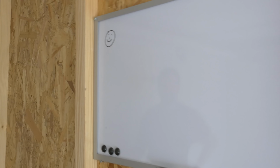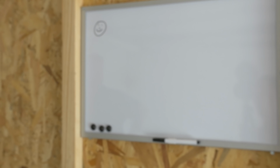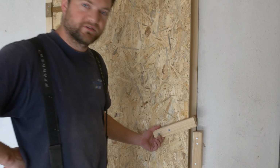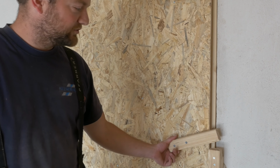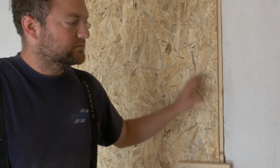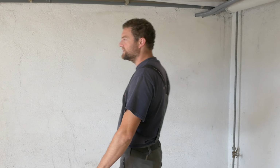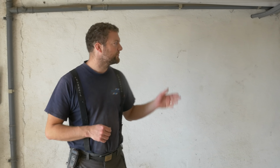Room is done. We have a little whiteboard up on the wall. With a smiley face already, I see. Yeah, I had to test if it works. Yeah. And your awesome door handle. The door is done. Well, super simple. Yeah. Calendar for 2021. We'll see if we will paint the walls or not. But otherwise, it will go here.